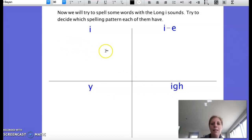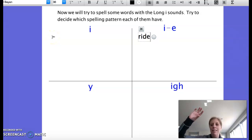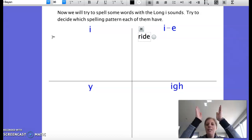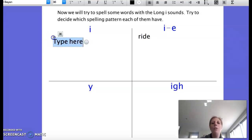The first word I want us to spell is ride. Okay, ride, ride. Where do I hear the I? In the middle, ride. Okay, so it goes right here, ride, R-I-D-E. The next word is silent. Don't you miss silent reading? First syllable, si. Second syllable, lent. Silent, silent. Okay, so it's an open syllable, si-lent.